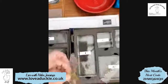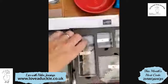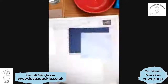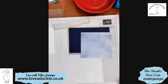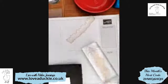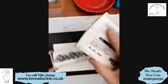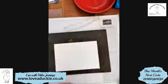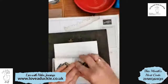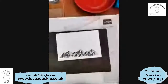It's got a bit of a sequin going on in the back there. Let's get rid of that. The sequin's coming back to haunt us. Okay. And we'll take out our big eye block. And we'll want the eye block for that one as well. So let's ink up our mountain range. We'll give that a stamp. We've got a beautiful Night of Navy mountain range.